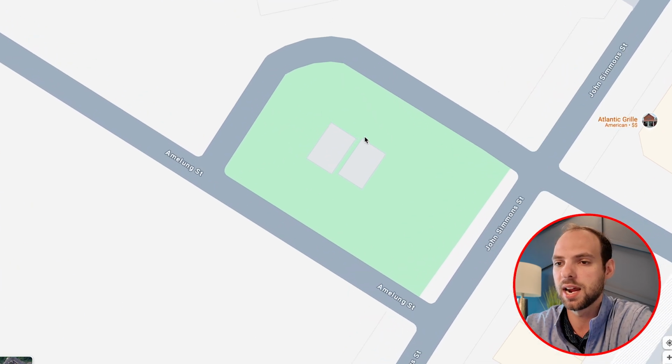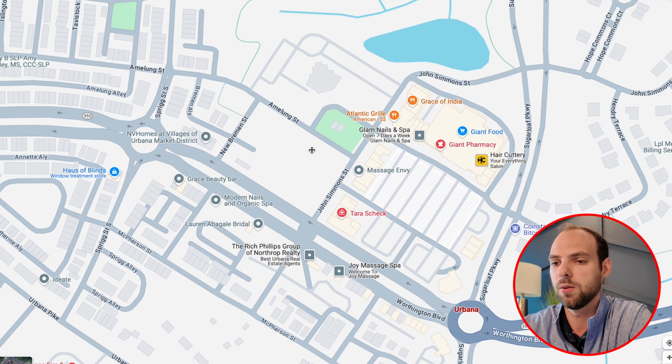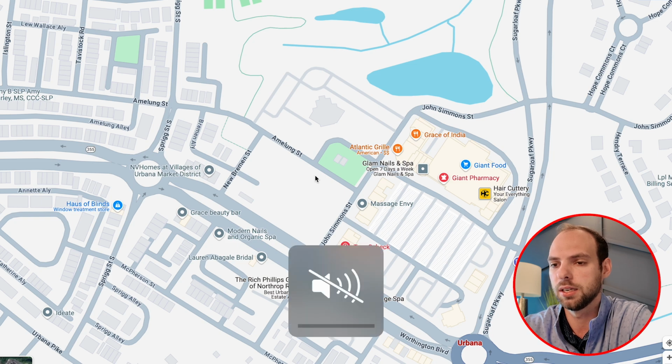Like I mentioned, this is not a lot of space here, so there's most likely, I haven't really dove in and asked them exactly how many lots, but it's definitely less than 50 lots. And I know for a fact though, they are selling pretty quickly. Now, let me mute this, sorry guys.